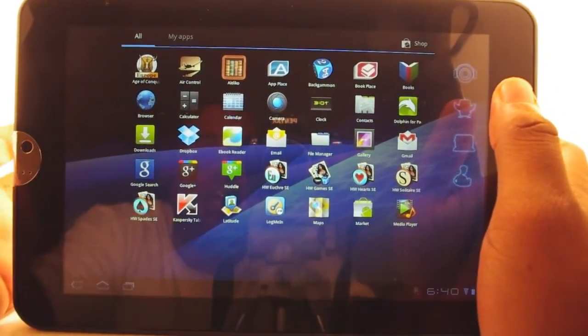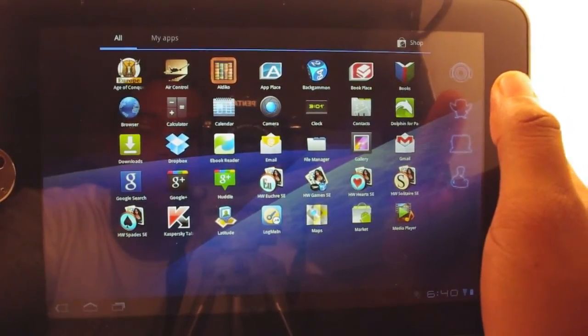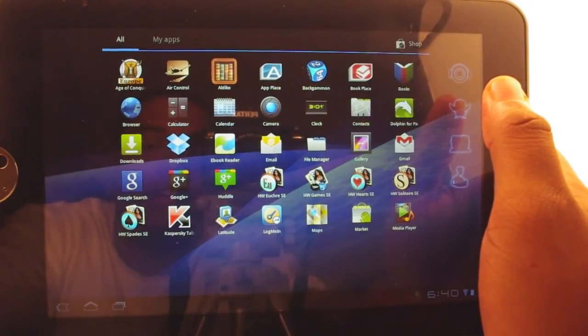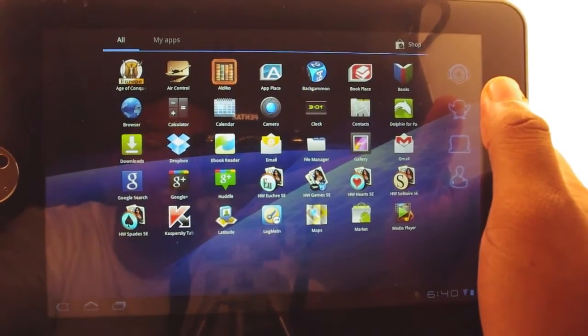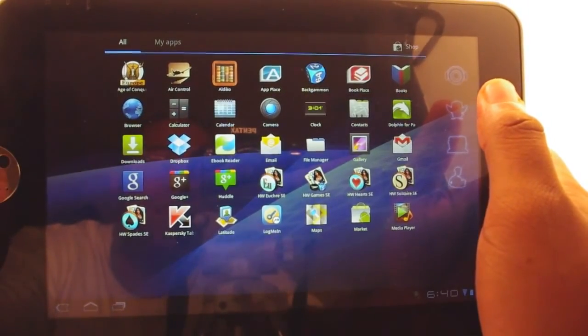Check the Andronica.com full review in text to see my complete thoughts. But for now, this is the Toshiba Thrive. It comes in 8 gigabyte, 16 gigabyte, and 32 gigabyte size models. Check it out on Andronica.com.